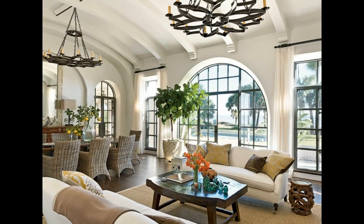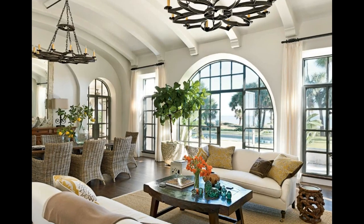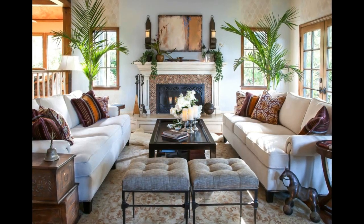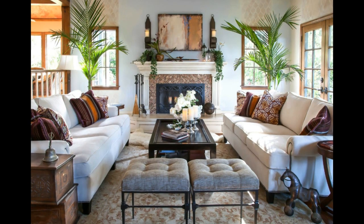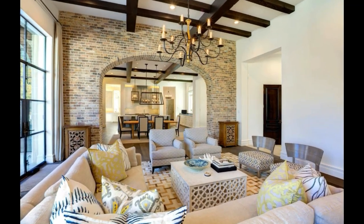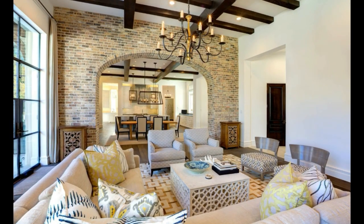Mediterranean interiors embrace the idea of an indoor-outdoor connection. Large arched windows and French doors serve as portals to the world outside, allowing natural light to flood your living space. This design feature blurs the lines between your home's interior and the surrounding landscape, fostering a sense of spaciousness and a constant connection to nature.